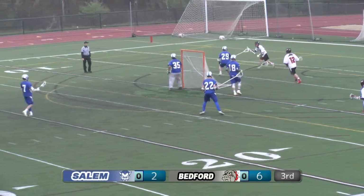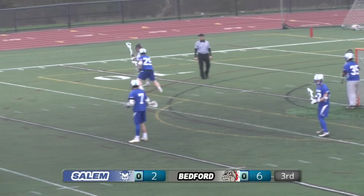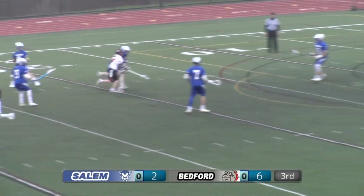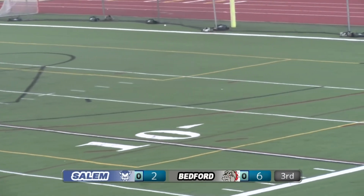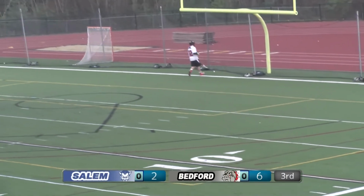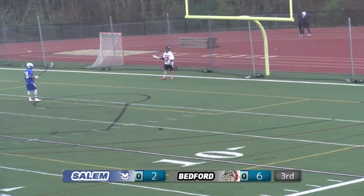So Kochanek makes a drive with his left, gets it back to X. Alex Troyer is looking. Nice topside dodge to his right hand, but shoots it high. Bedford backs it up and will keep the ball. Yeah, I really like how Azario's playing. He's playing outside of his crease. He's really challenging a lot of these shooters.